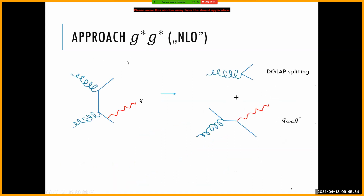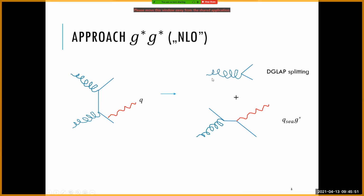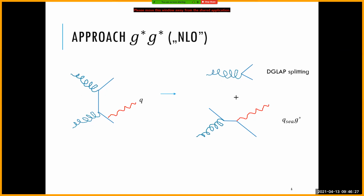Now, in order to combine those two channels, we have to make sure that we have no double counting. When you look at this diagram G star, you can think of this in the KT factorization framework as a splitting of the gluon into a quark anti-quark pair, and then the scattering of the quark on the second gluon. So this G star contribution also contains a part of this leading order contribution, namely the part which contains sea quarks. So in order to combine G star with Q G star, we need only add to the G star contribution Q valence and G star.